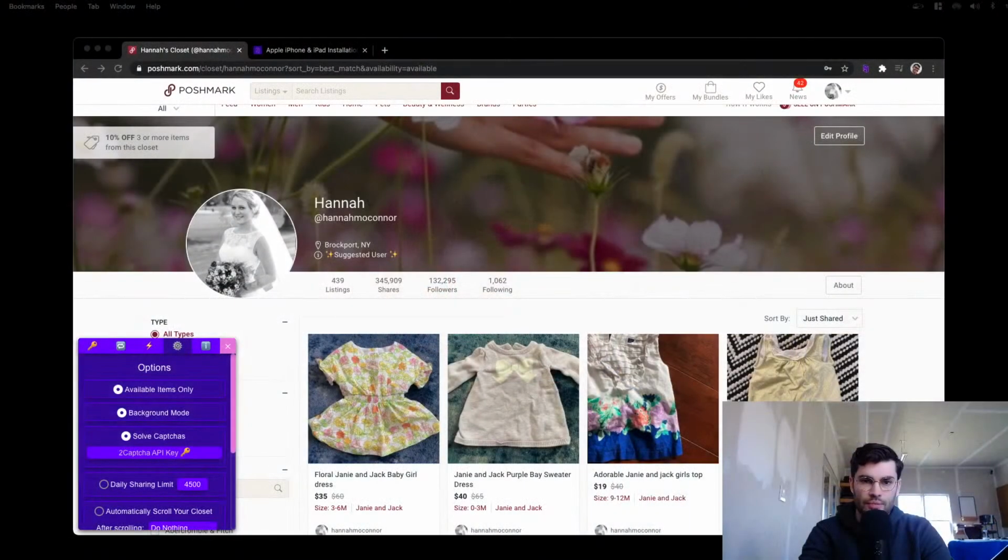Techie Girls says, sometimes Poshmark does not allow a full page scroll. Sometimes you have to use auto scroll, then manually scroll down and wait because Poshmark is slow on loading. And yeah, Techie Girl, that is why I added background mode. So you can't even see my screen. There we go. So background mode right here, if you have that on, what it does is it allows you to share all of your items without scrolling to load them.